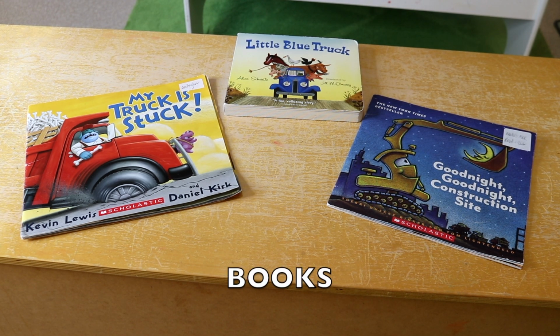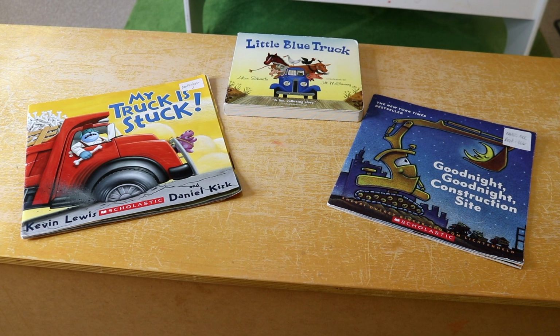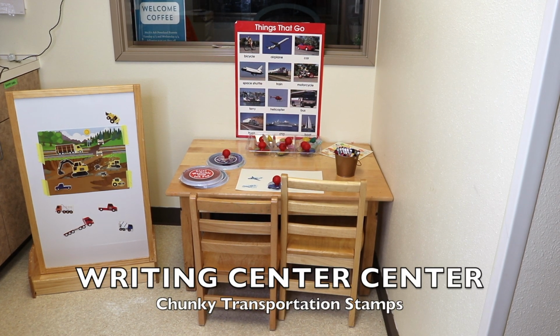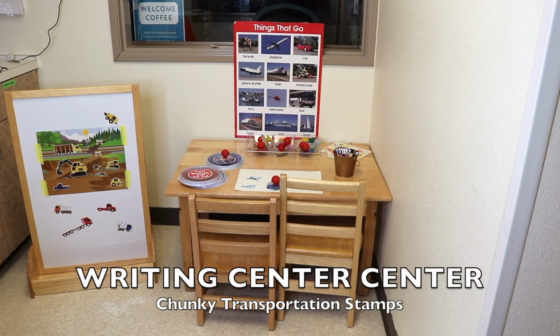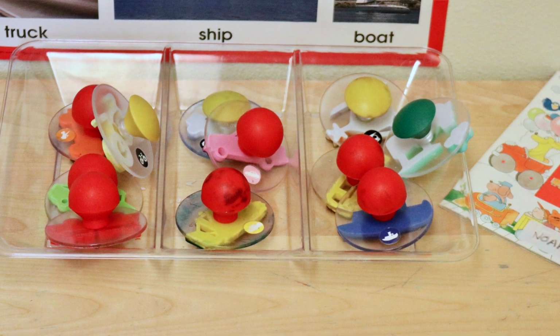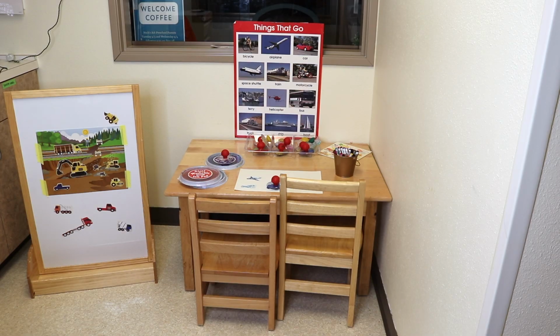And some of the books that we will be reading this week are My Truck is Stuck, Little Blue Truck, and Good Night, Construction Site. And then over on our writing area, we have our chunky transportation stamps and our big stamp pads and some paper and markers. And then we also have our vertical whiteboard that I taped a background landscape for a construction scene on, and then it has reusable stickers.